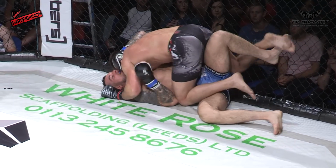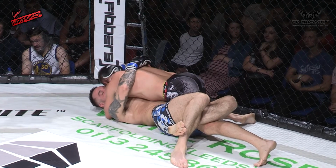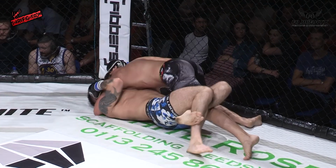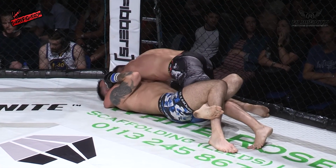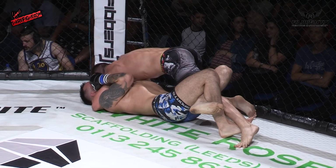Now, I was going to say Brocklesby's opened the door to him escaping round the back. But again, he was equal to it. Yep. He's got the hips down, he's sat heavy on him. Now Brocklesby needs to watch out. He's heavy on his neck right now with the shoulder pressure.